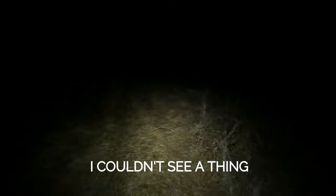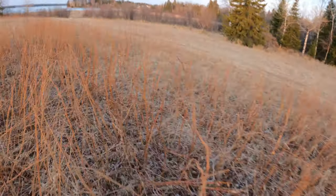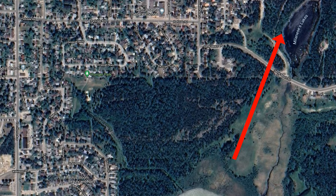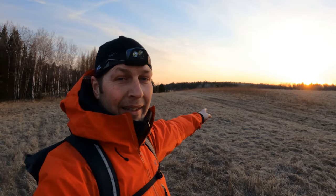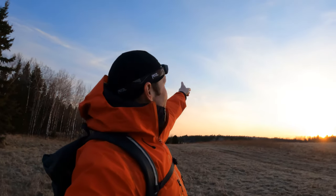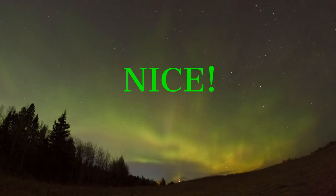It's pitch black. Inky black. I couldn't see a thing, and I was in these pussy willows. And then I found this spot, which was perfect. Got that nice hill right there, blocking the light pollution out. I still had a good shot of the aurora in the northern sky. And then I set it up right about here, like that. Nice!